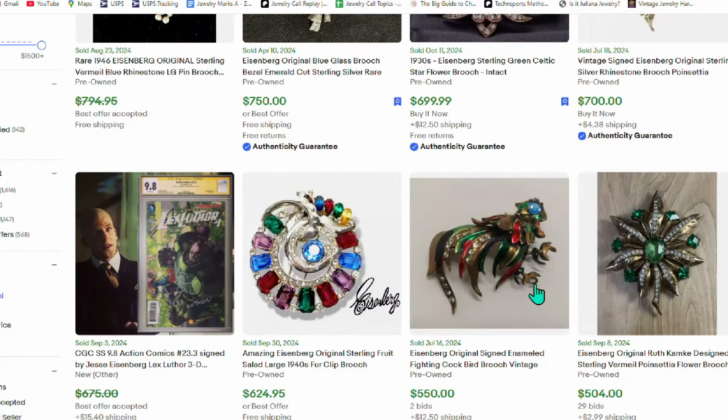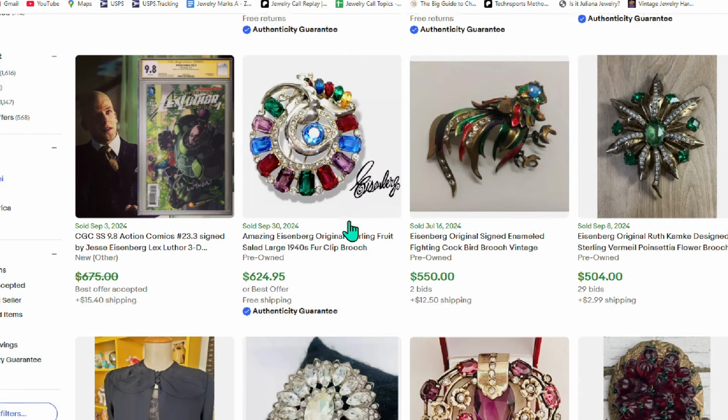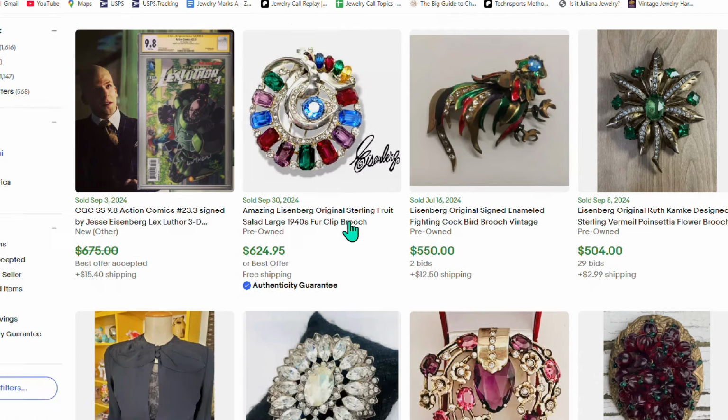And then we have a rooster, sold for $550, and another one of these, they call it fruit salad. I guess you could, in a way. It's referring to the colors of the stones because the stone shapes are not actually in the fruit shape.